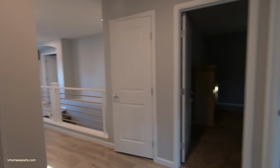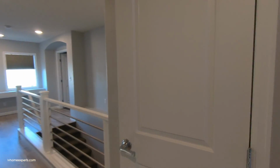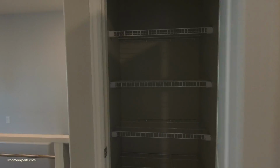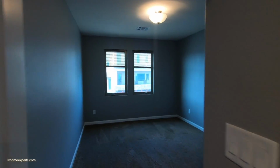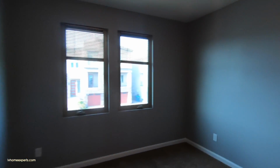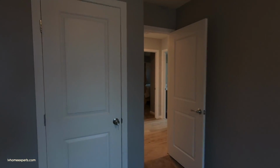Closet space. Again, you got the 3 rocker switches, really nice. Coming across the hall here real quick. Take a look, we got some linen closet. Flip this thing around. Coming into bedroom number 3. This bedroom is in front of the house. Okay. Then you have a walk-in closet. This one is a little bit unique.